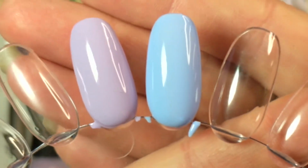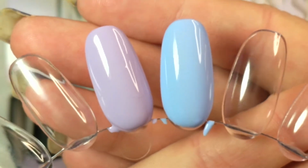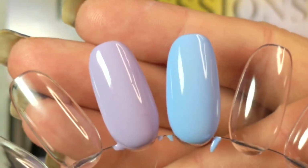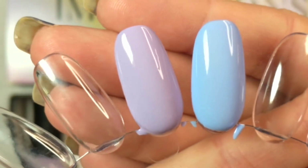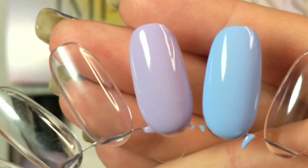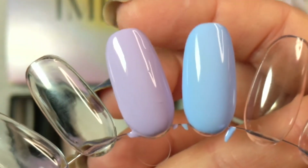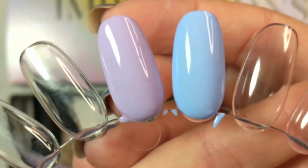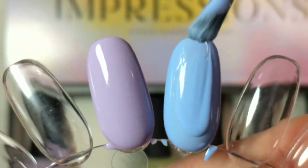There's that first coat. That is lovely. And again, these colors are very unique for them just being pastel creams. They've added a really beautiful dusty quality to these that I really like. And the blue one and even this purple one I think are going to be pretty unique to my collection, which I'm really happy about. Alright, so let's try second coat.